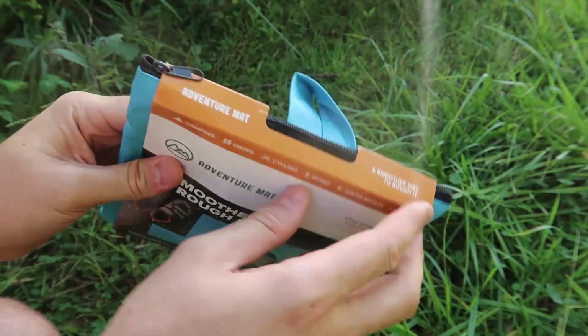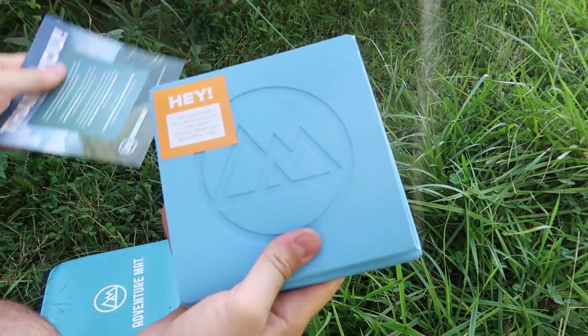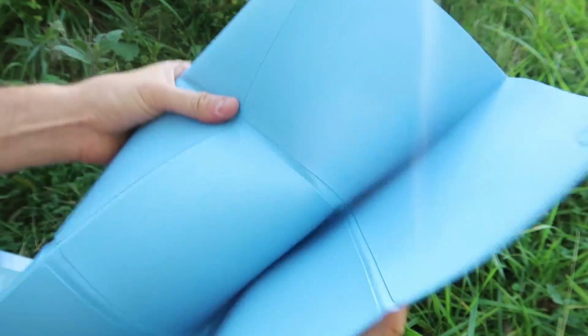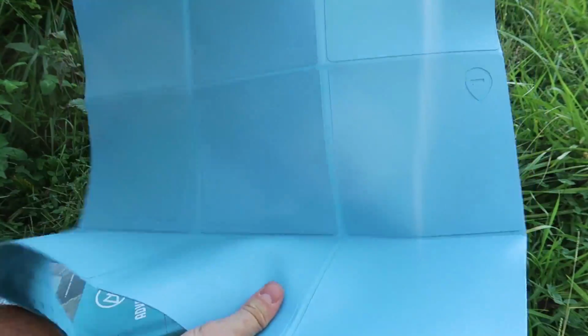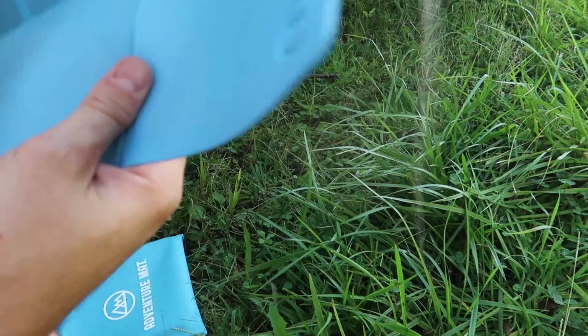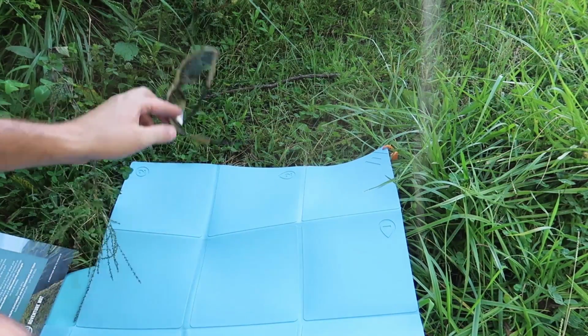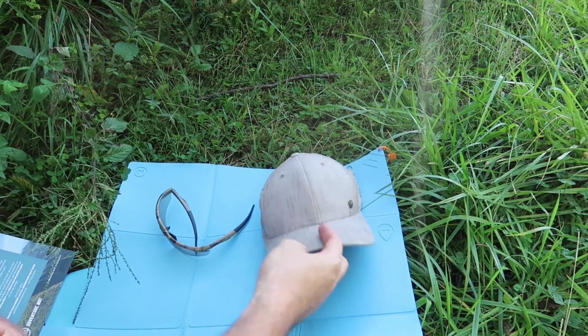Let's see how big it is and how it works. Oh wow, it feels really durable. Oh cool, check this out. It's non-slip on this side. Wow, it feels rubbery. I didn't think it was gonna be rubbery. Love it. So obviously we can set up our food out here, lay anything you need to keep it off the ground, plates, food, whatever.